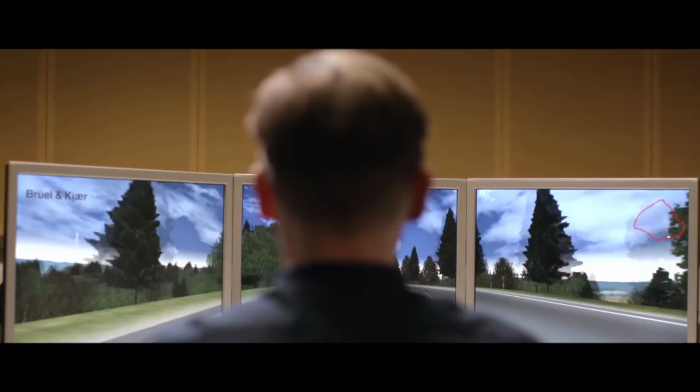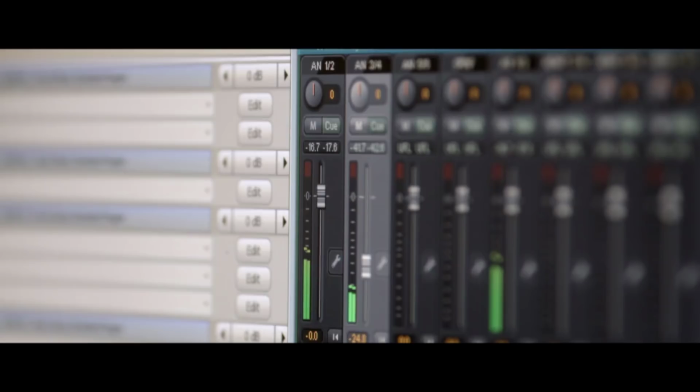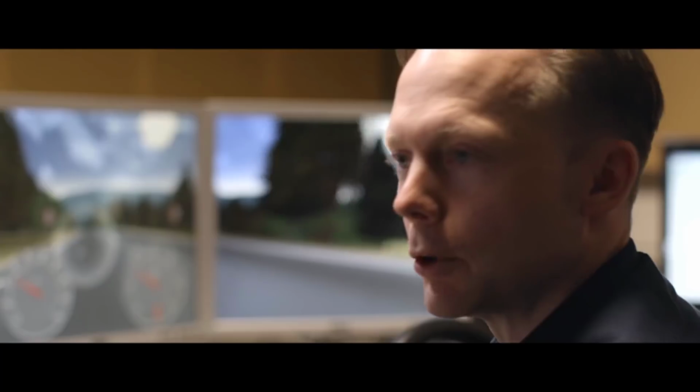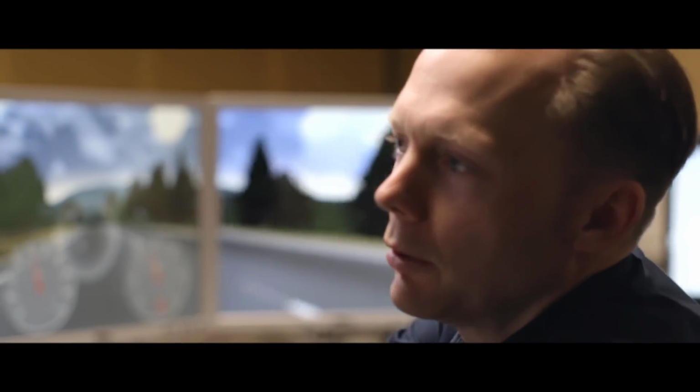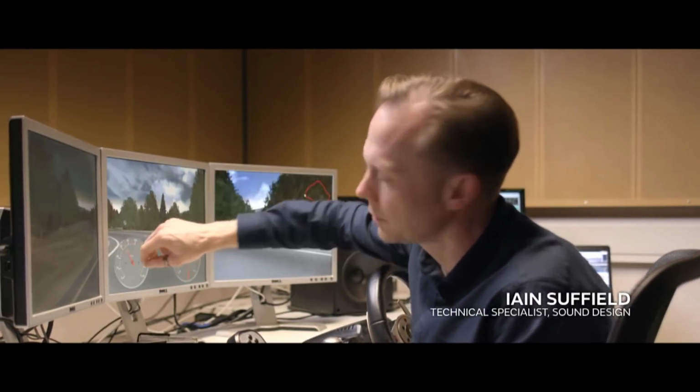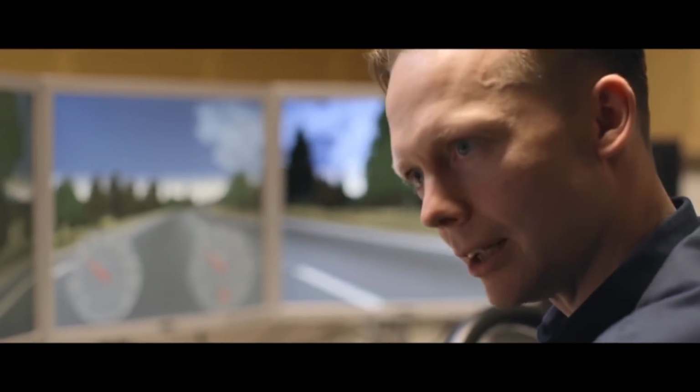Like all Jaguars, the I-Pace is designed to be fun. Ian Suffield's job is to ensure it sounds fun too. If I just start with the first car model that we've got, I will then go in and add some sound at somewhere between 50 to 100 kilometers an hour, such that it represents when you're accelerating up, so you get the sense of power of the car.